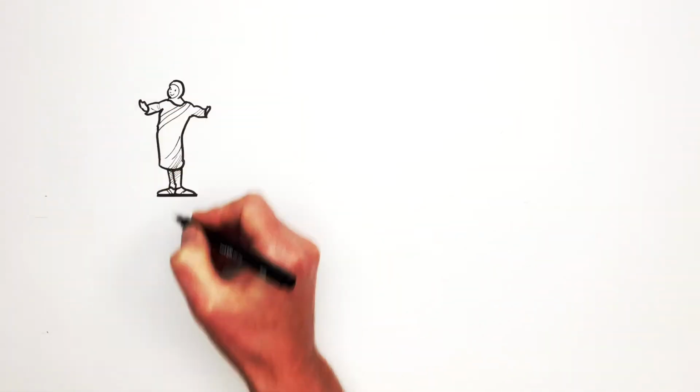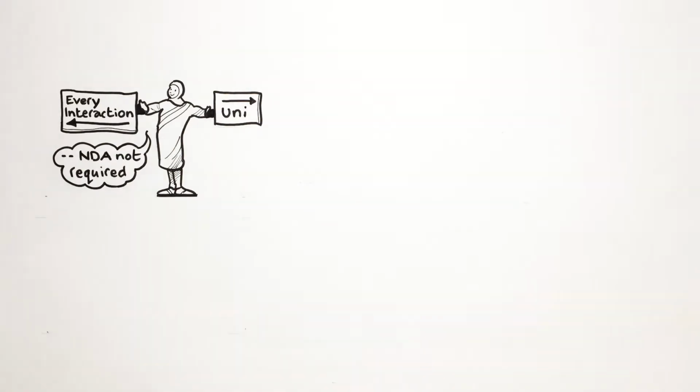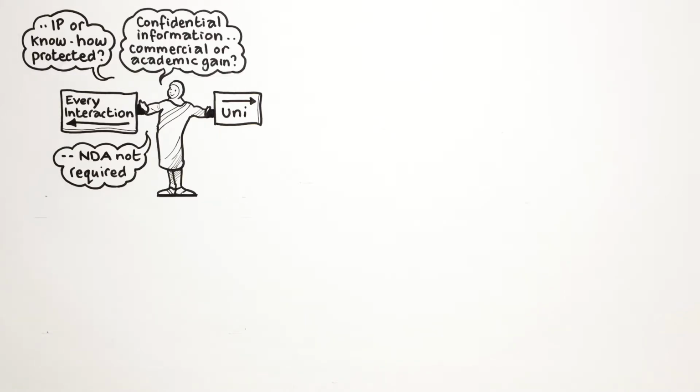Obviously, an NDA is not required for every interaction with someone outside of the university. Some relevant questions to consider are: is there valuable university intellectual property or know-how that should be protected? Is there potential for the confidential information to be utilised by either party for commercial or academic gain? Or is the university able to adhere to the confidentiality obligations imposed by an NDA?